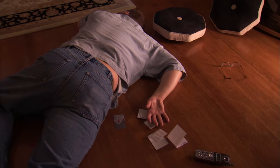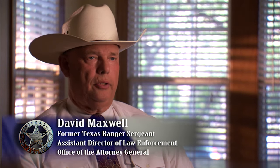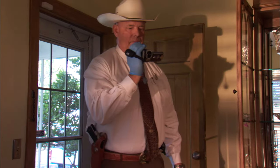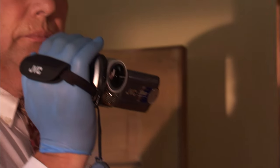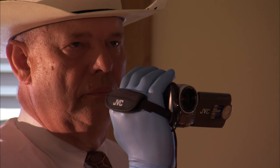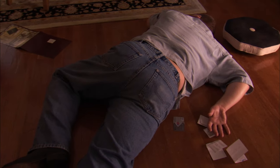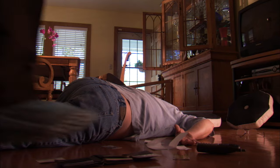When we're called to a crime scene, our objective is to collect and preserve the evidence so that it can be used in court at some point in time. We'll take a video camera and we'll videotape the entire scene. It provides a permanent record of what we see when we walk in, and that is used in court to give the jury an idea of what the crime scene looked like as we approached it and first began our investigation.